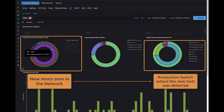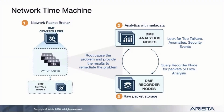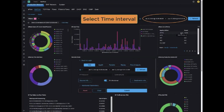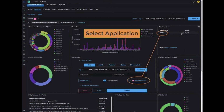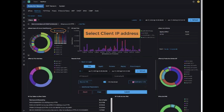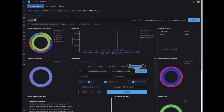So now the next item I wanted to show was the integration of analytics node and the recorder node. So now this is really the cool use case here. Let's say application reports that the network is slow, or the user reports that the network is slow. You can go and look at the time period, identify the flow spec, the source and the destination, and maybe the protocol, and all of that information gets automatically populated into the dashboard here, the blue dashboard.